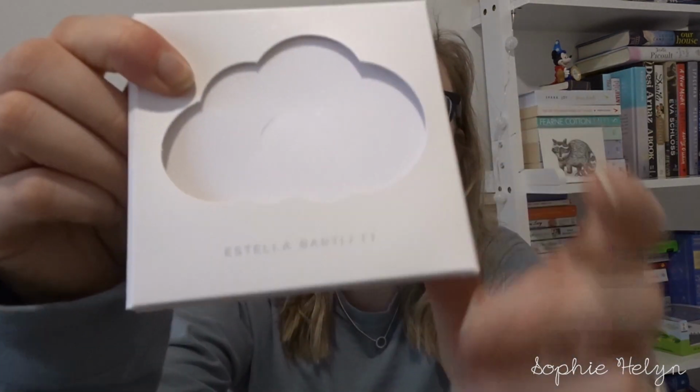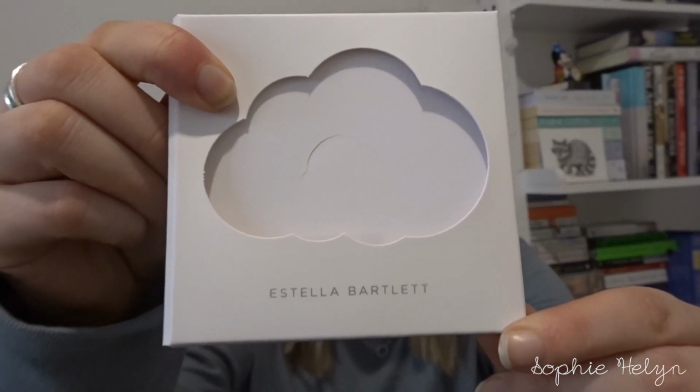I got 2 pieces from Topshop, and they are both by this brand called Estella Bartlett. I love the Topshop on Oxford Street for unique jewellery because they have lots of little concessions. That is the brand, and I got 2 pieces which I'm both wearing.